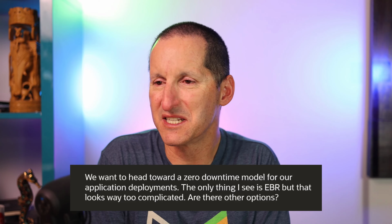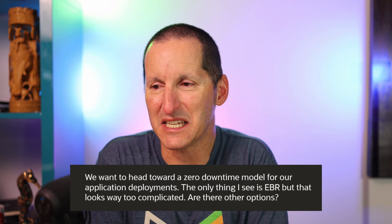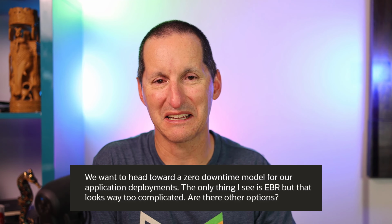We want to head toward a zero downtime model for our application deployments. The only thing I see is EBR, Edition Based Redefinition, but that looks way too complicated. Are there other options? I'm going to tackle this by saying I don't believe it's too complicated. And I'm not being critical of the question that came in. I'm being critical of us as an organization.